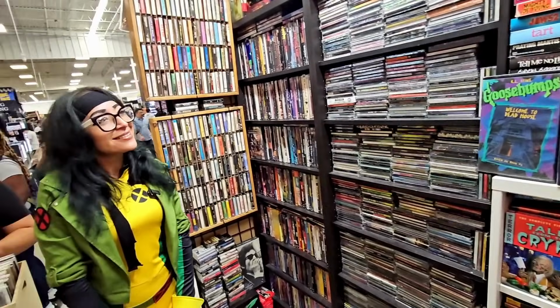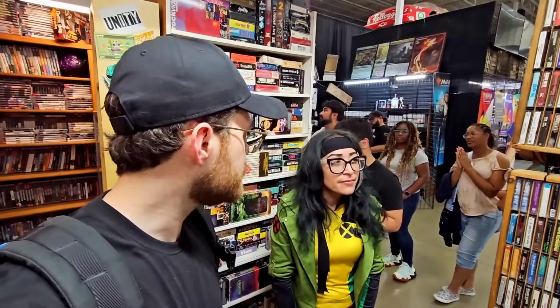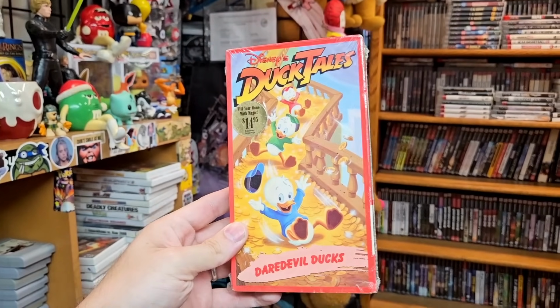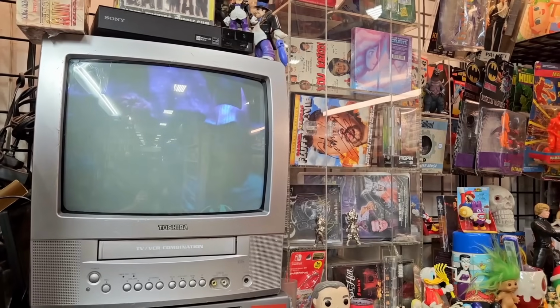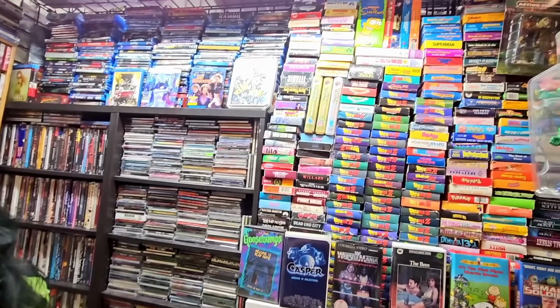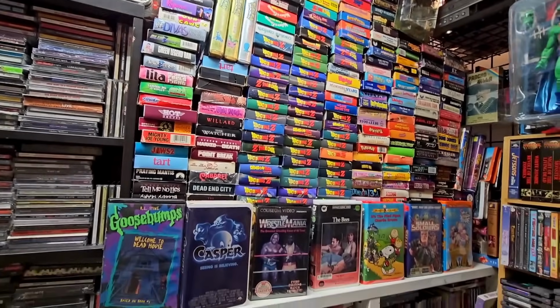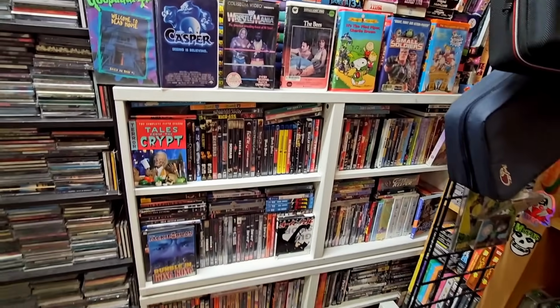So of all the different kinds of items that you stock, what would you say are your best sellers? I would have to say my VHSs. I have a little bit of horror, a little bit of cartoons, everything from Goosebumps to Casper to even WrestleMania. Anything you remember watching on a Saturday morning, I basically have. Yeah, Pokemon, Dragon Ball Z, DVDs here even.